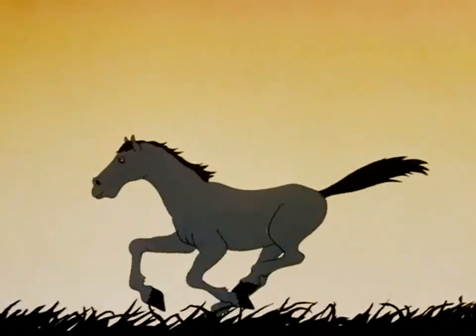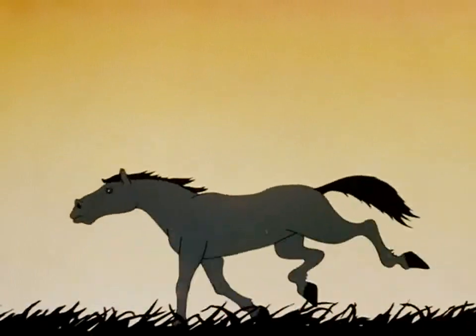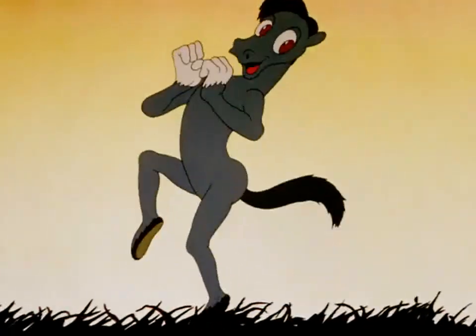Now the gallop. That's fine. Now do a canter.